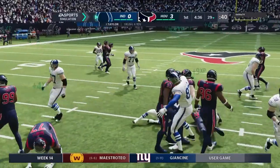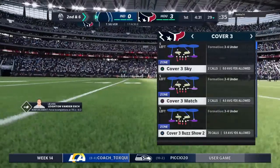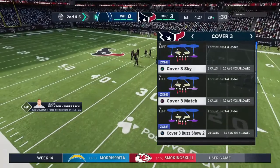Taylor. And from the 25, they work this to the 29, a gain of four. He's tackled at the 20. Give him 4 yards there. It'll be second and six on the pickup. Second and six.